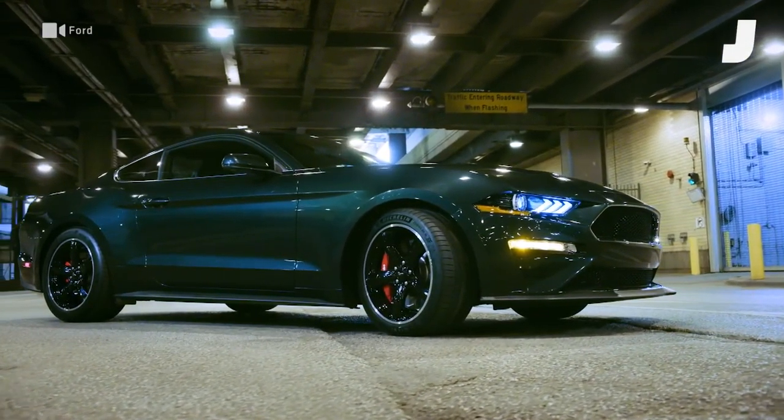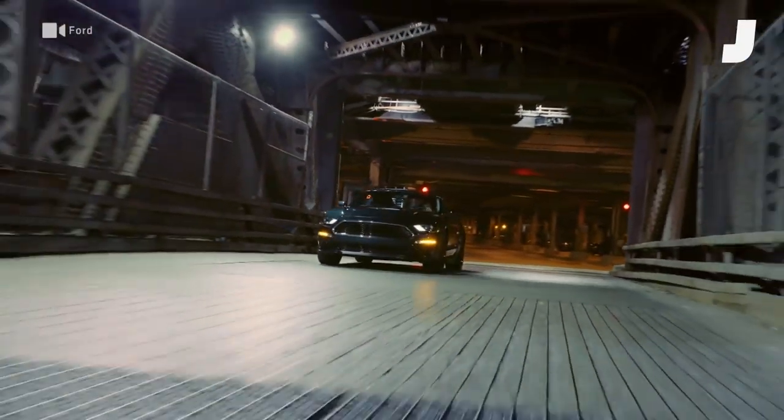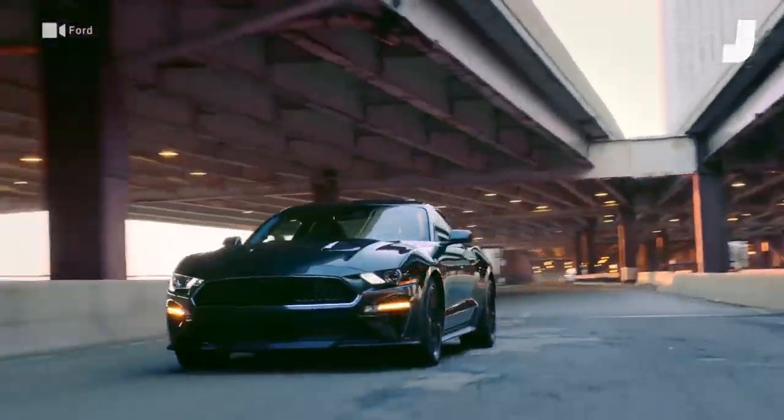Besides its signature cosmetics, the new Bullitt gets a full debadging, a cue ball shift knob on the manual transmission, a unique exhaust, 19-inch wheels, and more power than a Mustang GT, which makes do with 460 horsepower. How much more? Ford doesn't say, sadly, so all we know is you're looking at something at least in the high 400s.